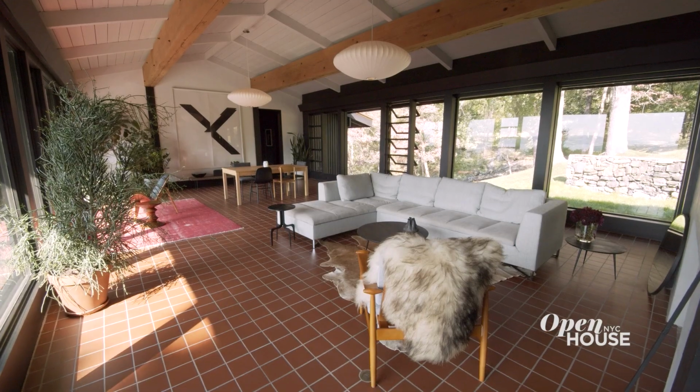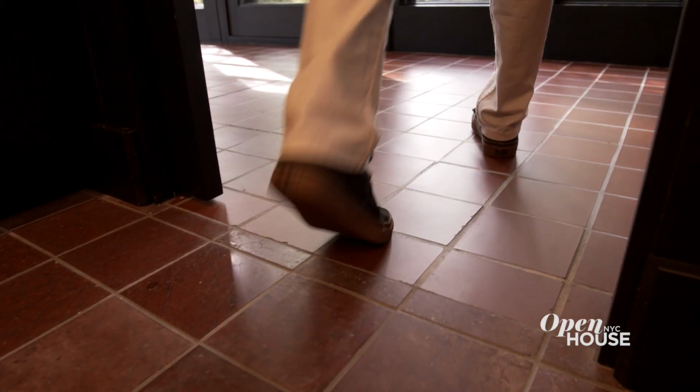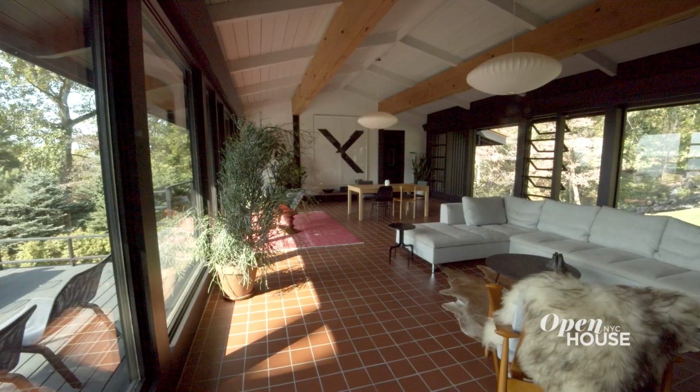One of the original elements of the house that we really wanted to keep as part of the design are the red terracotta floors. This is typical of a mid-century modern house. It provides radiant heat, and it stitches all the spaces of the home together.